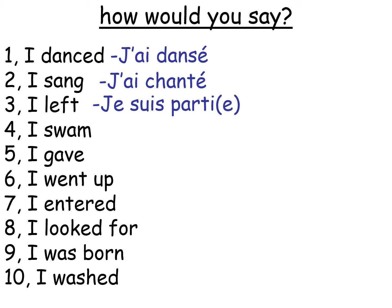Number 4, I swam. Now, I've deliberately included some of these verbs on here. You might think swimming does involve movement, but it doesn't really. It's not on the Casa diagram, and it's not really a verb of movement from one place to another. You don't swim to work in the morning. You don't swim from Manchester to Stockport. You might, for some people, quite rarely swim from Dover to Calais for charity. But that's a very rare occasion.